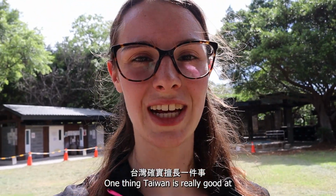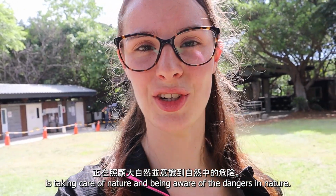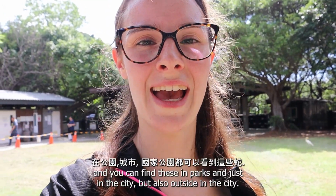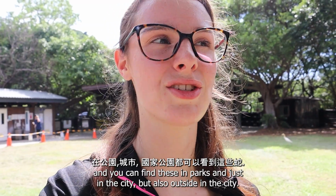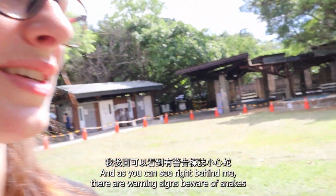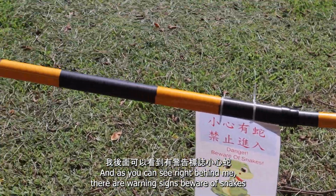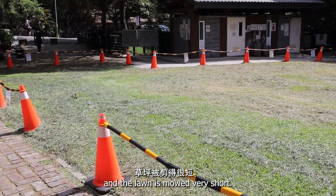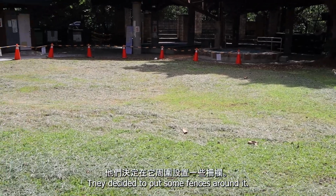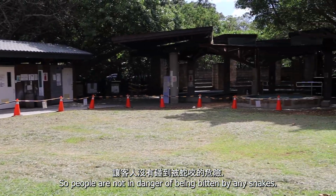One thing Taiwan is really good at is taking care of nature and being aware of the dangers in nature. Taiwan is home to a lot of species of poisonous snakes, and you can find these in parks and in the city, but also outside the city in nature, of course. And as you can see right behind me, there are all these signs, beware of snakes, and the lawn is mowed very short. This is probably because someone spotted a snake. They decided to put some fences around it so people are not in danger of being bitten by any snakes.